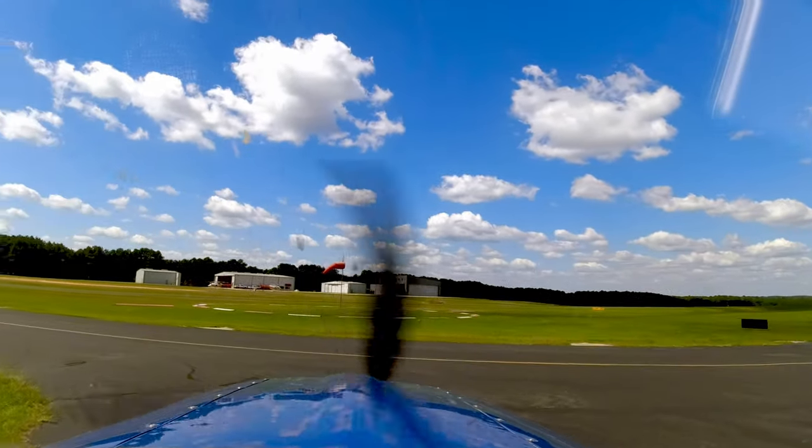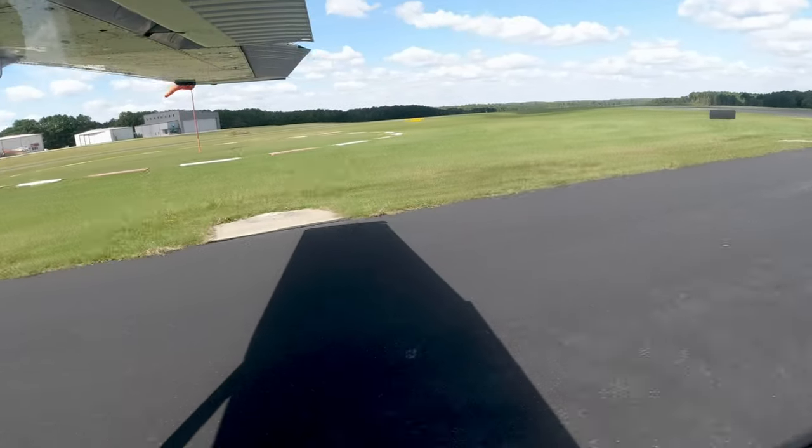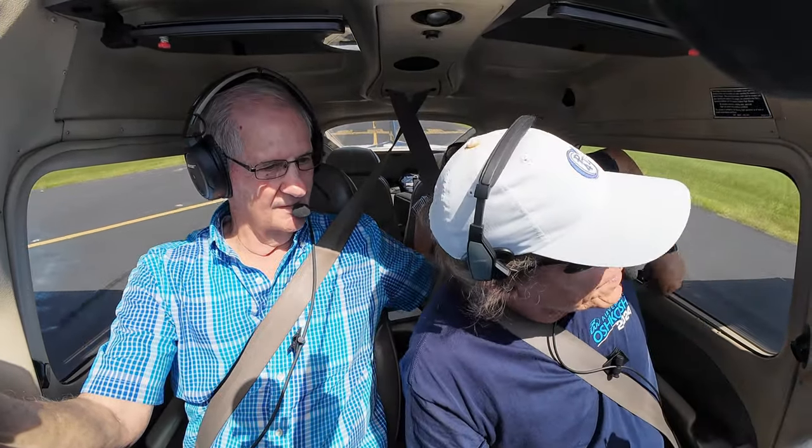Looks a little gusty, doesn't it? Yeah, it is. Ruston traffic, Skyline 80 Pop Echo, clear 36, taxiing to the ramp, Ruston. Turn your air conditioner on.